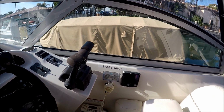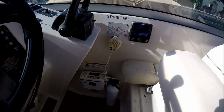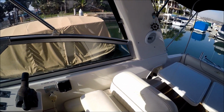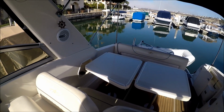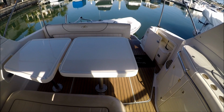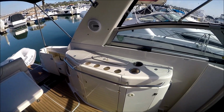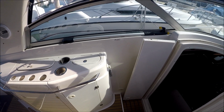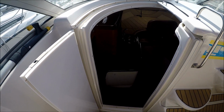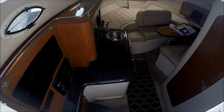Up against the gunnel, we've got our Raymarine fish finder, and then below we have a VHF radio. Engine access is through the deck hatch, right down in there, and this gives us an overview of the vessel. Let's go inside. We enter the cabin through this port side bifold door and down a few steps.